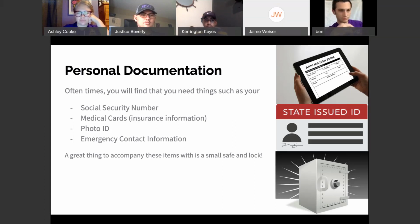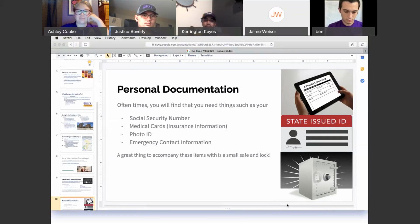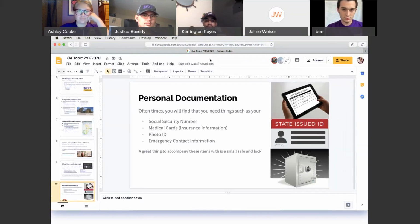But yeah, I think this is really important for you guys to have. I use mine. My parents got me a safe, and I use mine just for safety, because even though you may know your roommate, their intentions might not always be brought to light immediately. So just to protect you and your personal information from being stolen, I think it's important to have.